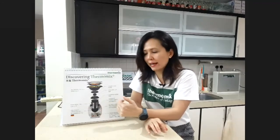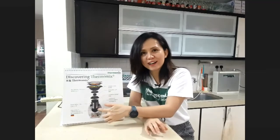And the other thing is the power of the machine. It goes up to 10,700 rotations per minute. So this is how powerful the motor is. And a lot of us, of course, are attracted to the TM6 screen, which is a colored screen, and it is also a Wi-Fi enabled Thermomix now.